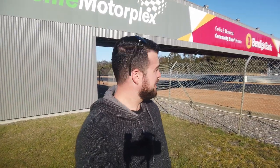Today we're at the Collie Motorplex, as you can see behind me, where a mate of mine has kindly offered me a drive of his supercharged FPV GT. It makes about 650 rear wheel horsepower at the moment on 98. Really keen to see what that's like, and really thrown into the deep end on a track I don't know. So let's see how we go with this one.